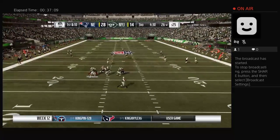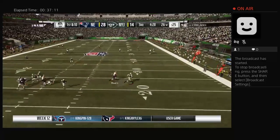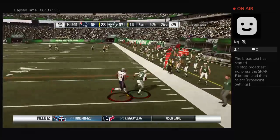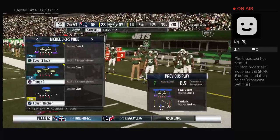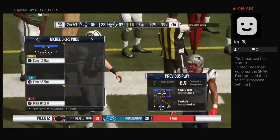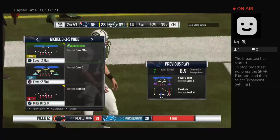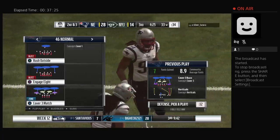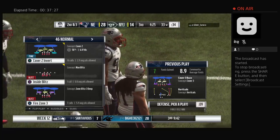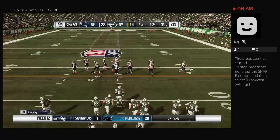Darnold on first down, escaping the pressure right. And he'll be out of bounds across the 30-yard line. Nice work to get 7 out of that, and it's second down. Okay, he's not going to get the first down, but this is still a nice job of buying some time and then running to get to the sideline and get out of bounds and avoid the big hit.